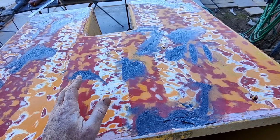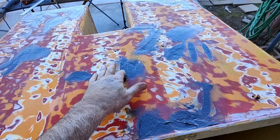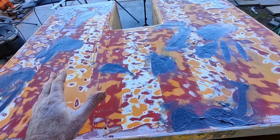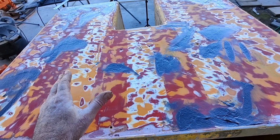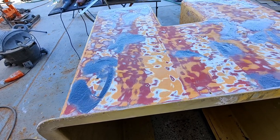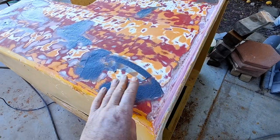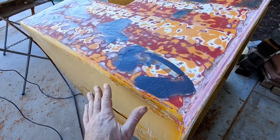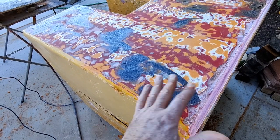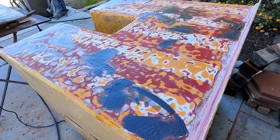And if you're thinking this stuff is stronger than fiberglass, no, it's not at all. It is quite a bit stronger than Bondo, but it's not as strong as fiberglass. So all I do is put all that on there, kind of replace the gel coat with that, then sand that off, put filler over that, and then we're going to sand this down real quick and be done with this section.